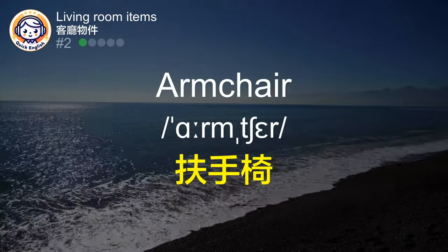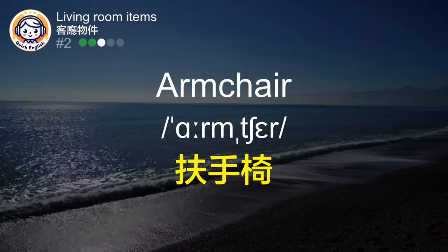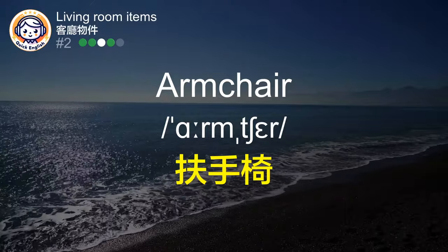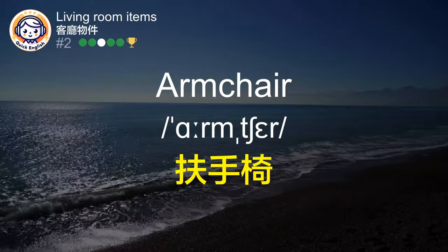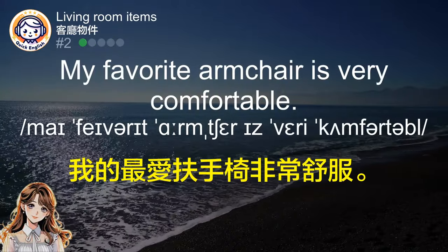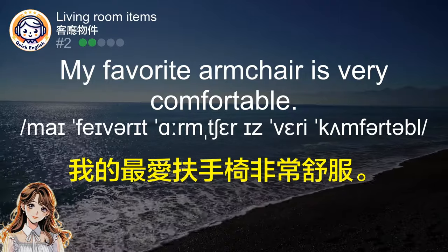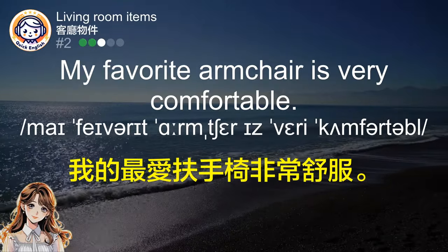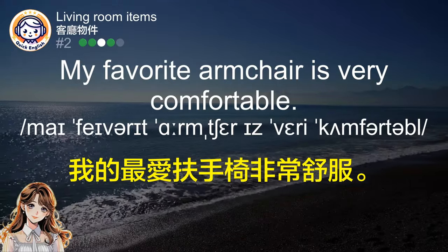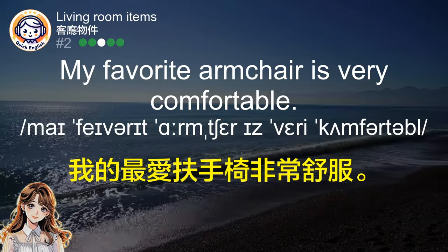Armchair. 扶手椅。 Armchair. My favorite armchair is very comfortable. 我的最爱扶手椅非常舒服。 My favorite armchair is very comfortable.